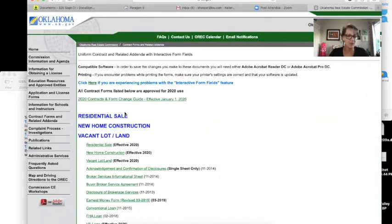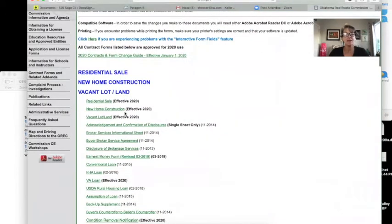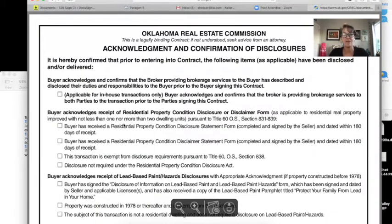And the very first form that we're going to look at is actually the same form that the seller is going to fill out. They're going to have this one too. It's called the Acknowledgement and Confirmation of Disclosures. Right here, buyer acknowledges and confirms that the broker is providing brokerage services to the buyer and has described their duties and responsibilities to the buyer prior to signing the contract. So there's stuff I actually have to go through with you before you physically sign the contract. This is one of them.